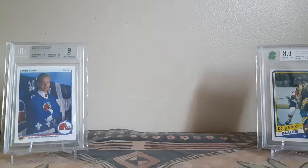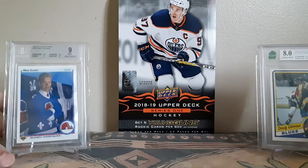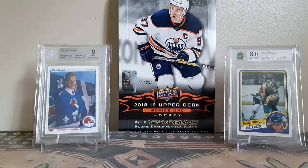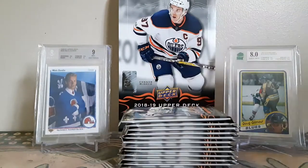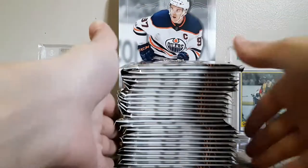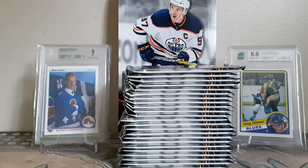That's a whole lot of packs. Get that up in the background. Move these a bit closer like that, and we'll call it good. Stack some of these packs up. Alright, we got our gigantic stack of packs. So, let's get into it. Pack number 1.